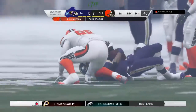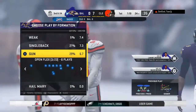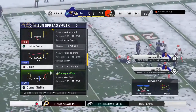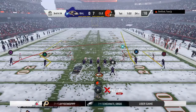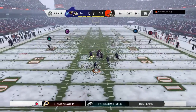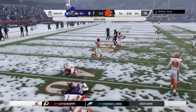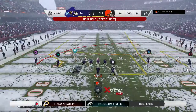And the pressure gets to him again. Sheldon Richardson in there to drop him, and sacks on first and second downs. Now leads to a third and long. Now after that sack, it's third and long for Jackson and the Ravens. Here's Jackson on third and long. And an alley to run. It'll be a gain of 17, but even with that, they'll be well short here for fourth down.